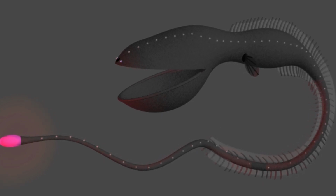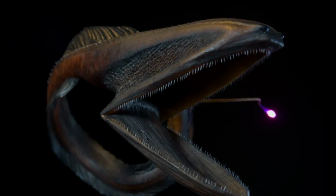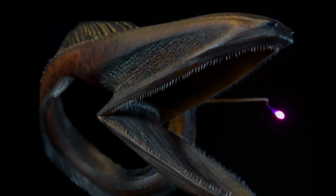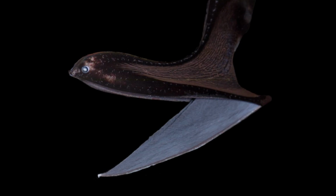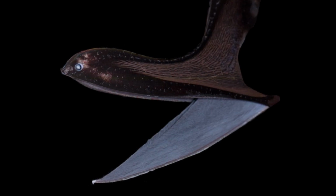Since the eel's body is not built for chasing prey, it's believed that the eel uses its light as a fishing lure to attract fishes and other creatures close to its enormous mouth. When the prey is in range, the eel lunges and snaps it up in its gigantic mouth. The gulper eel can vary in length from 3 to 6 feet, which is about 1 to 2 meters.